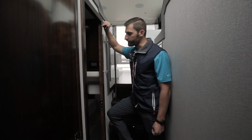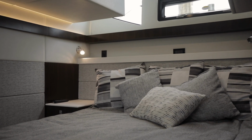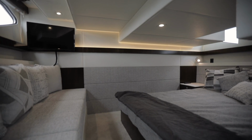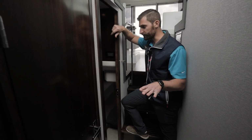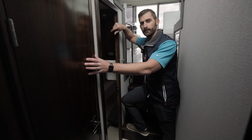The 42 features a full-beam master suite with beautiful windows on both sides. You're going to have a settee in here with a television as well, so even if you're not laying in bed, you can relax and watch TV. You'll also have a central vac system you'll find in all the staterooms here, and most importantly, you have private access to the day head here as well.